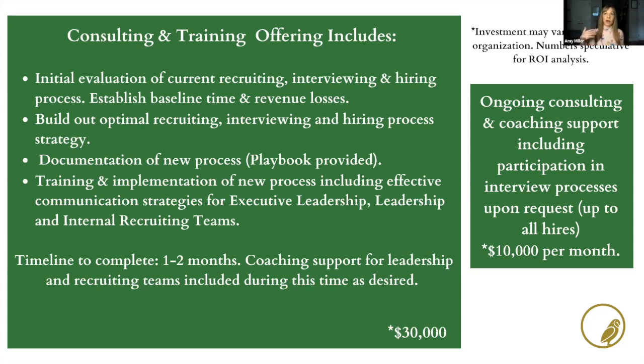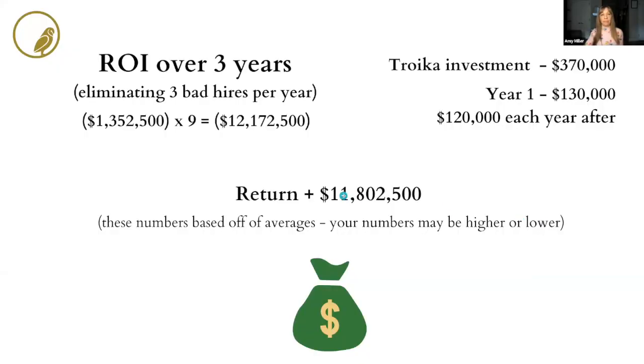And again, the numbers are the investment. It's speculative, and just for the ROI analysis, it's going to vary depending on the needs of the organization. Now let's look at the potential savings and return on investment in working together to help you improve communication and to help you get the right process in place. Again, those are the two biggest contributing factors that lead to bad hires. Let's improve or eliminate most of those challenges and see what can happen.